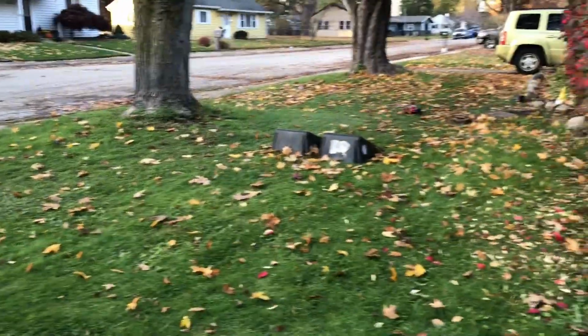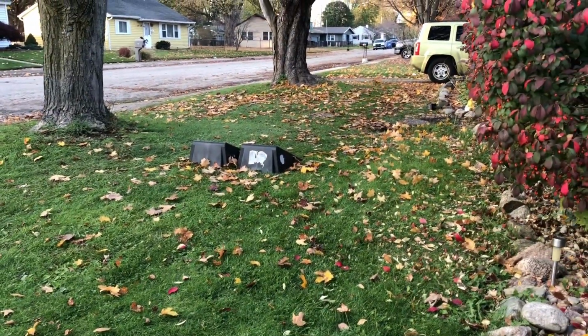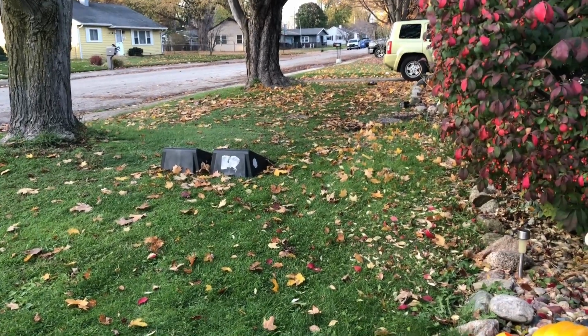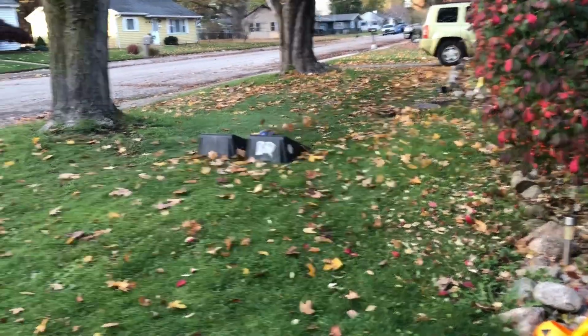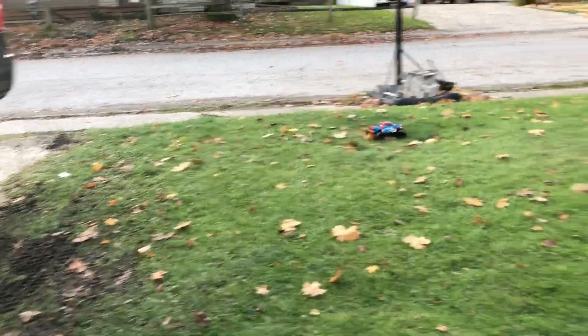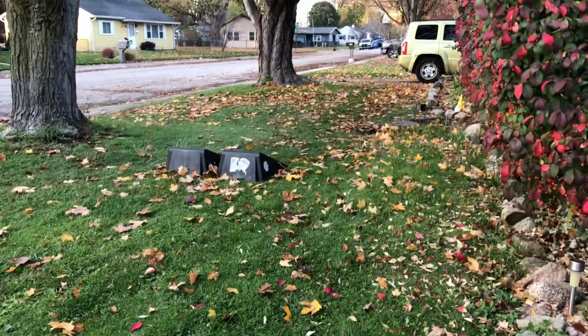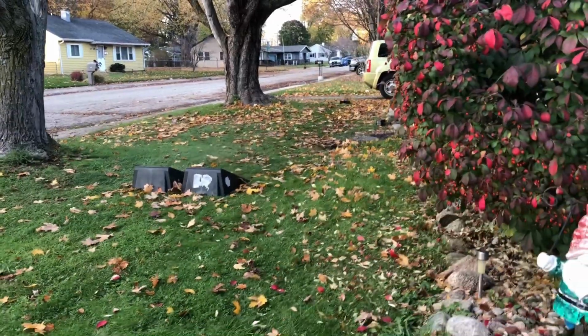Control on this little thing, that's what I like about it. It controls like a big truck, like a 10 scale. It really does, even though it's small. It's got great control on it. And that's what I think is hard to master with some of these smaller scales. A lot of people want to make them fast, but they forget about making them controllable. I think Arrma did a good job with this.